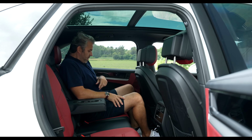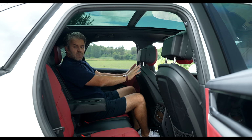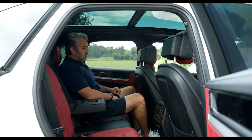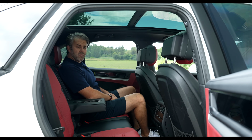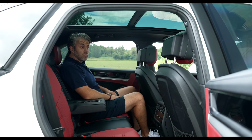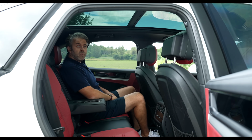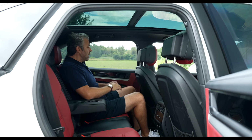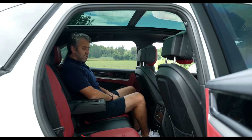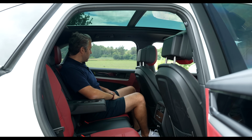Here we go. I've set the seat in the front as if I was the driver, so that way you get an idea. I'm 6'2", and overall, very comfortable. I actually feel very, very comfortable, not tight at all. Lots of leg room, lots of head room. There's a beautiful panoramic roof all the way across, massive, to give you amazing light, and also at night gives you great visibility. You can look at the sky.